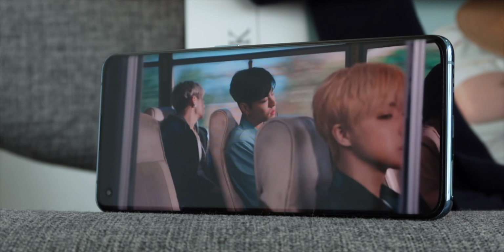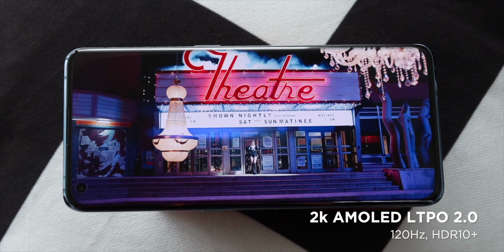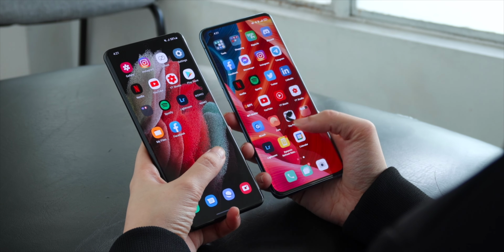When it comes to display, the Pro model will have a curved 2K AMOLED LTPO 2.0 screen with a 120Hz refresh rate and HDR10 Plus support. Last year's display was great, so we're definitely expecting the same or better standard on this one.